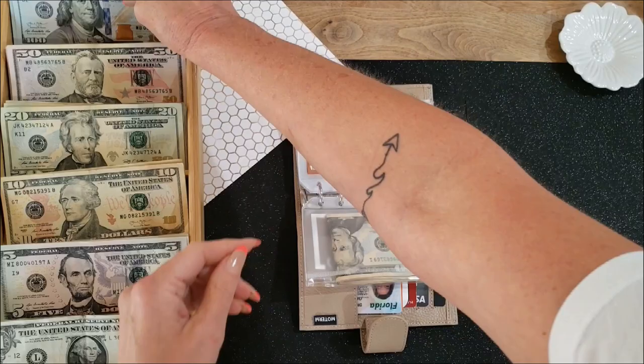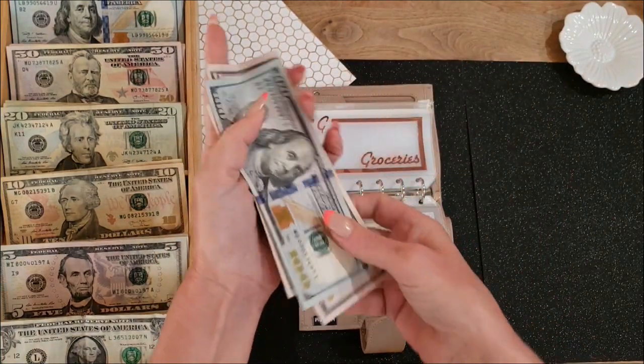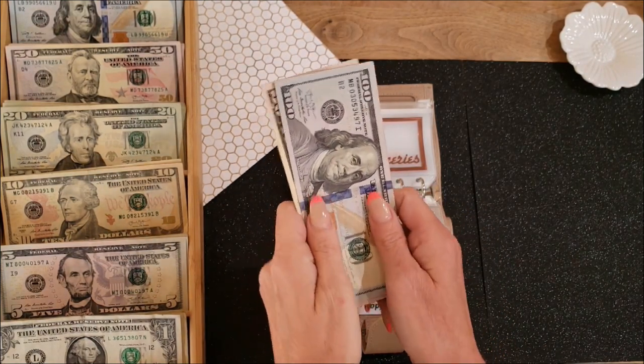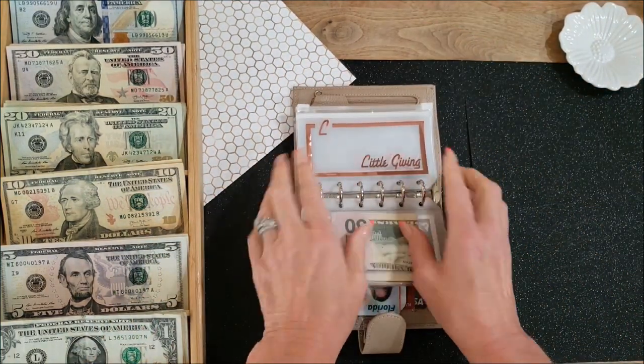Groceries, this is gonna be the toughest one for me. We're gonna start with 200. This is extremely hopeful. If you've watched any of my other videos, I don't even know if this is possible, but I'm gonna try really, really hard. And as we go a little further, you'll see why I think this may work. So 200 in groceries.